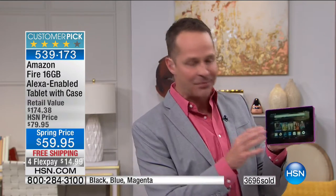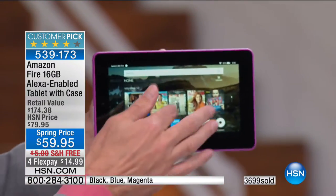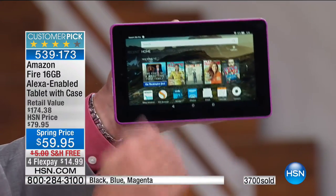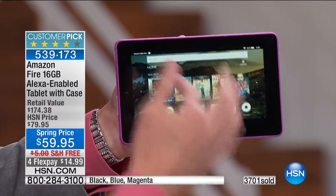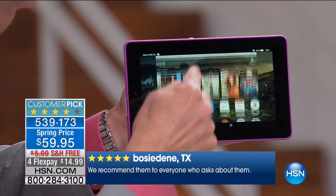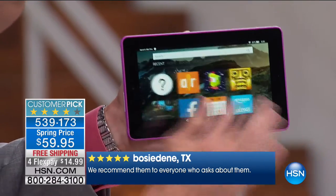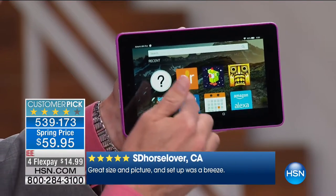Or if you watch Netflix or Hulu or anything online, this is the place to do it. One of the reasons why it's America's sweetheart tablet, why it's the number one selling tablet in America, is it's so simple to use. The operating system here is called Fire OS 5. And I love how simple it is, how easy it makes things. So when you're in your home area, you see right here, it shows you basically every app that you've downloaded is available to you. You can go to the most recent things that you've downloaded or the most recent things that you've used. Facebook is right there.